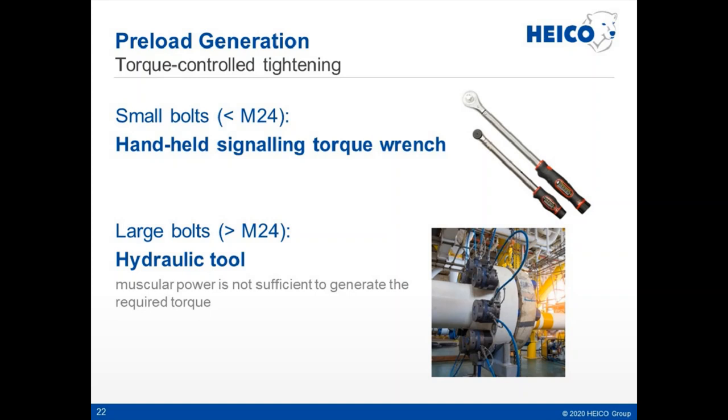This is a torsion-free tightening method, which is very common for larger bolts, but it can also be assembled with a hydraulic torque wrench.